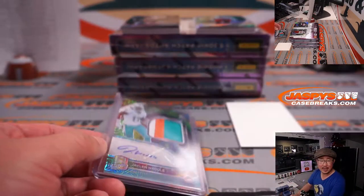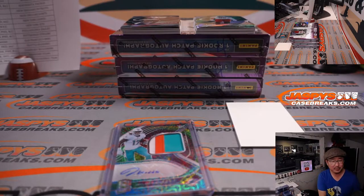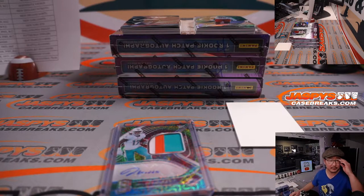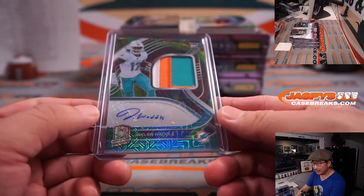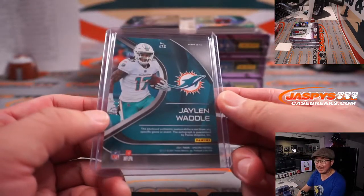How did the Dolphins play this week? No, Dolphins were on a bye. But he's been having a really nice season, Jaylen Waddle.